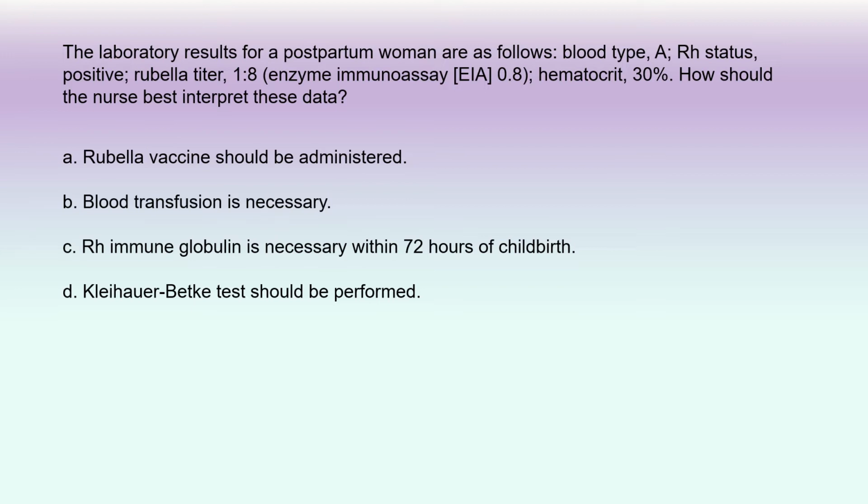A. Rubella vaccine should be administered. B. Blood transfusion is necessary. C. Rh immune globulin is necessary within 72 hours of childbirth. D. Kleihauer-Betke test should be performed.